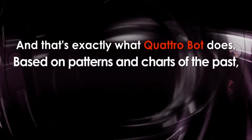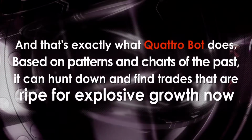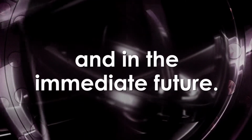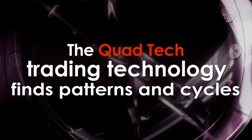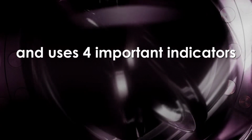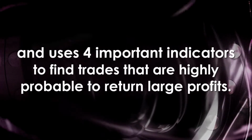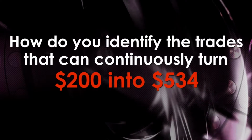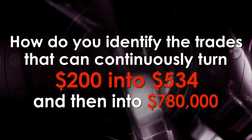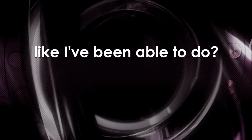Based on the patterns and charts of the past, it can hunt down and find trades that are ripe for explosive growth now and in the immediate future. The QuadTech trading technology finds patterns and cycles and uses 4 important indicators to find trades that are highly probable to return large profits. How do you identify the trades that can continuously turn $200 into $534 and then into $780,000 like I've been able to do?